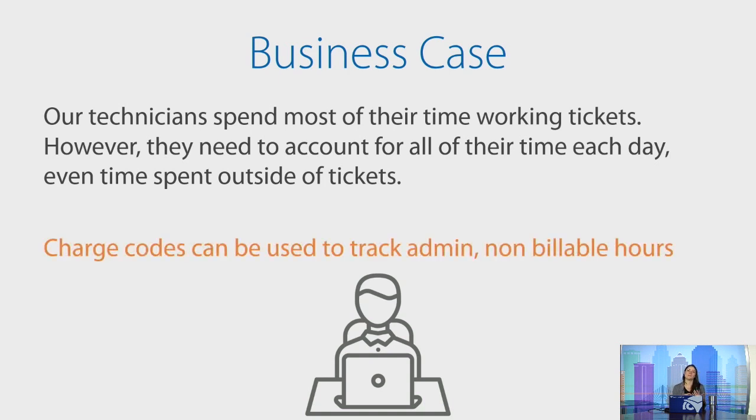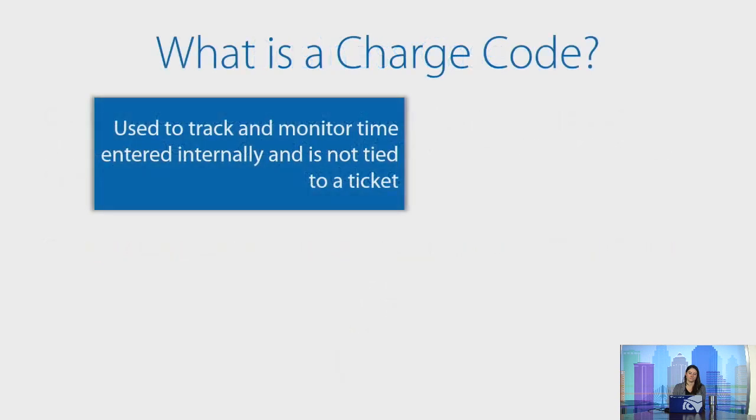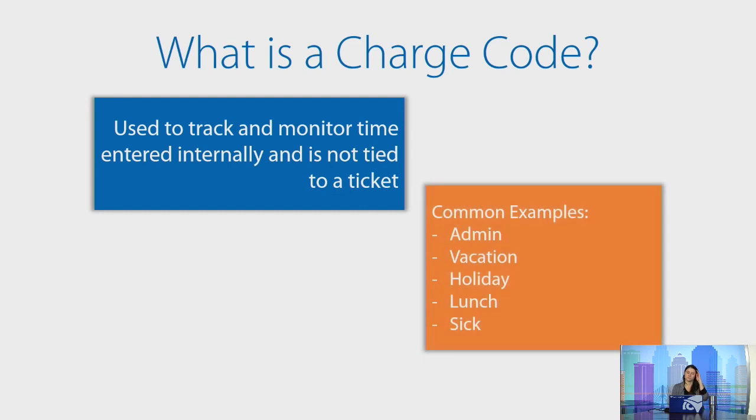Well, this is where we recommend bringing in charge codes. Charge codes are most helpful for all these administrative or non-billable hours that we find coming up during the day, and we definitely want our team to be submitting. So a charge code is going to be used to track time that's more internally tied than it is billable or associated with any given customer. Now, some ways that we use this is administrative time.